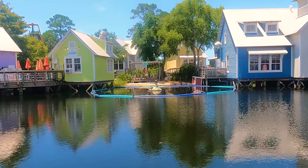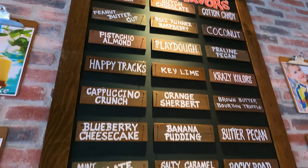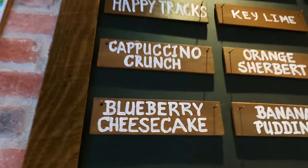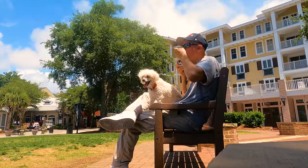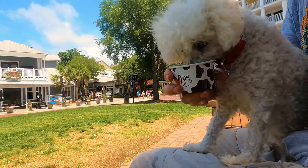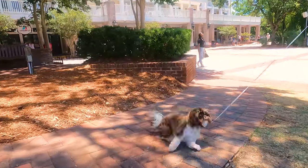It's hot today, so I'm going to cool off in the Moolala, located next to the playground, for some blueberry cheesecake ice cream. The remedy for the Florida heat. Yes, I shared some with Bella. Baytown is a dog-friendly place.